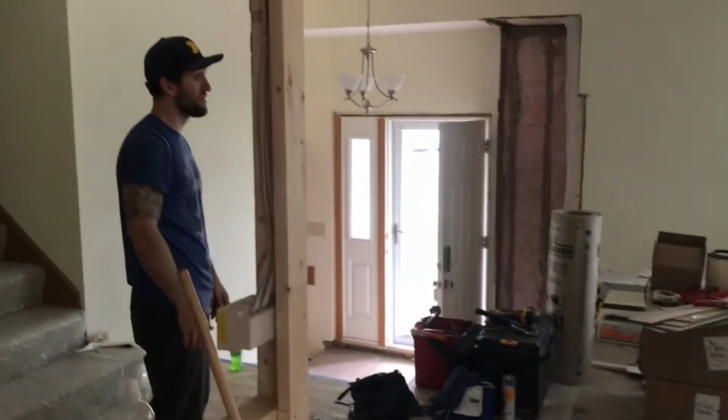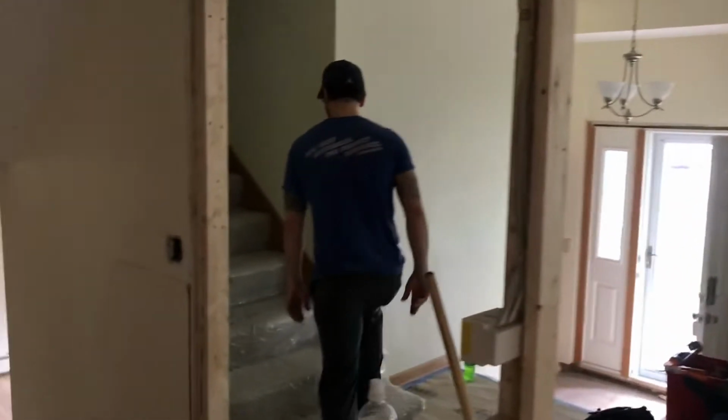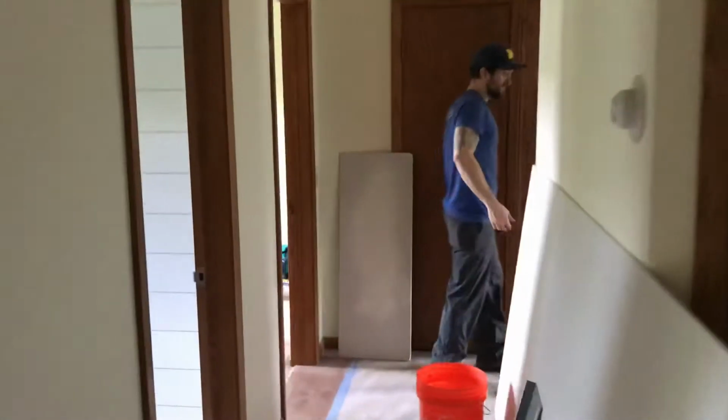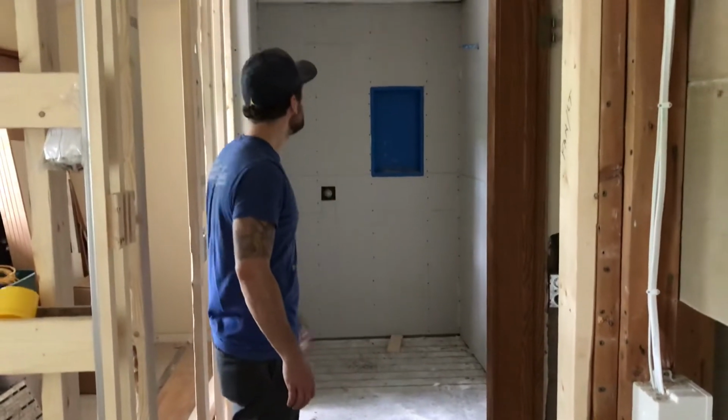They've got a lot planned for this week. A whole bunch of different trades are coming in. I've made a little bit more progress up in the master bath here too. They put down the cement board for the tile, which I've got on order, should be coming in this week here, so I'll probably get to that in another week or so.